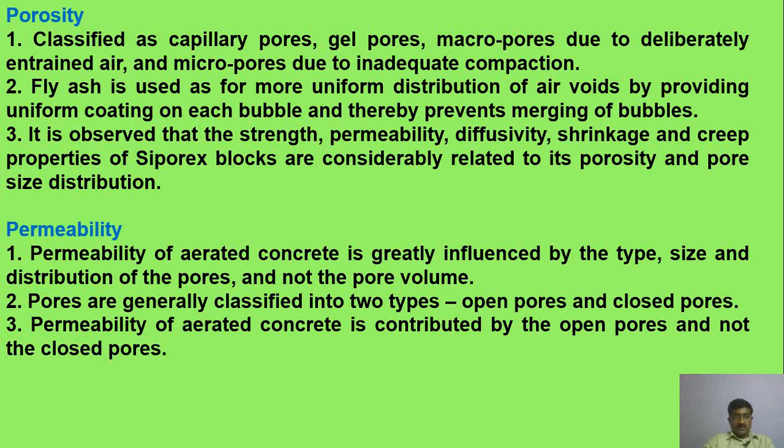Permeability: permeability of aerated concrete is greatly influenced by the type, size, and distribution of the pores and not the pore volume. Pores are generally classified into two types: open pores and closed pores. Permeability of aerated concrete is contributed by the open pores and not the closed pores.